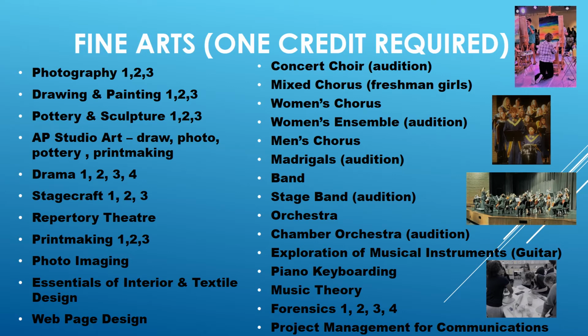Remember, you must have 1 full credit, which is 2 semesters. So if you take a semester-long class for half credit, you will still need an additional half credit of fine arts before graduation. Many of you will take a fine arts course just to meet the credit requirement, but don't ignore this area as a career path. There are many career opportunities connected to the talents developed in fine arts. Visit with one of the fine arts teachers about those opportunities.